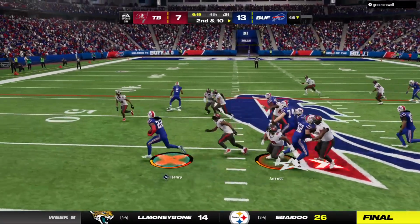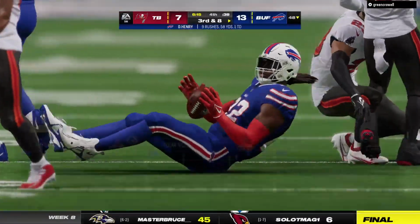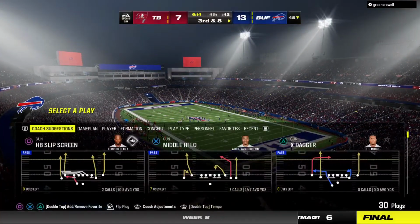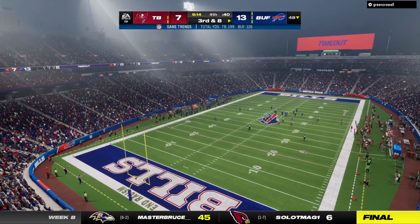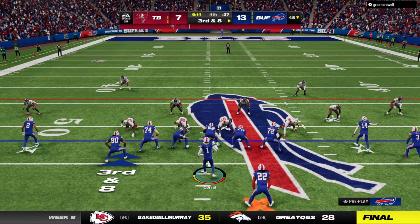On 2nd down, here's Henry. He'll be taken down at the 48 for a pickup of 2 yards. Now the Bucs going to use the first of their timeouts. It's just their first. They'll be down to 2 remaining as we step aside here in the 4th quarter. Here now a 3rd down and 8.